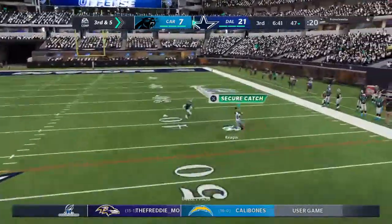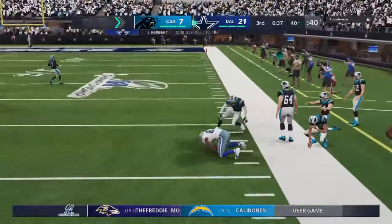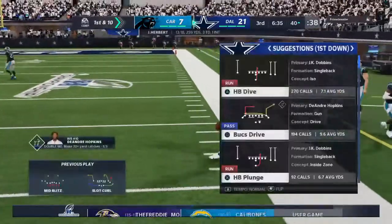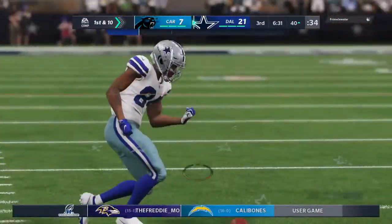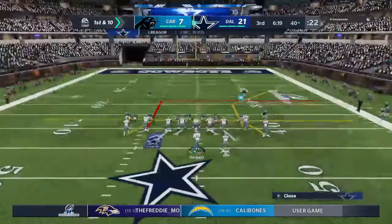From the gun, Herbert on 3rd down. Open man, it's Rager. He's got it. And he will have a Cowboys first down as they're able to get the 3rd down conversion. Just his 2nd catch of the game so far. This one moves the chains. 40-yard line.